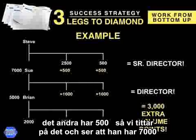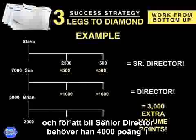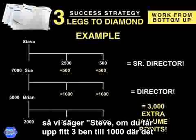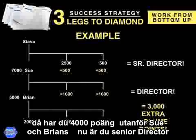So we're looking at this, and we're like, okay, look, he's almost got the leg balance. With Brian's volume and Sue's volume, he'll have 7,000 in his big leg. And for him to be a senior director, he'll need 4,000 points in between his B and C legs. What does he have? He's a little bit short. And he also needs to have 3 legs of 1,000. So we say, Steve, if you just get that third leg up to 1,000, which means it needs 500 points, and then you get another 500 points in your second leg there, you'll have 4,000 points outside of Sue and Brian, and that'll make you a senior director.